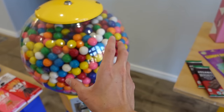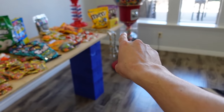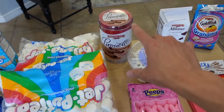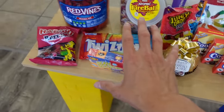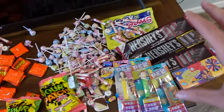Next up, we have the big gumball machine, not the giant one that flashes, the big one. Then more candy. This one, we have goldfish, we have peeps, we got pockies, we got crackers, we got cookies, gum, all sorts of stuff over here. Then we come over to even more candy. And the candy machines aren't even here yet. That's the crazy thing. We have all this candy and we still have more coming.